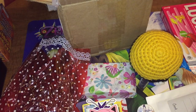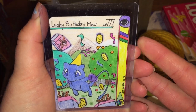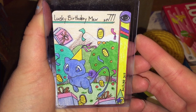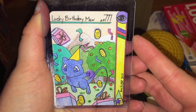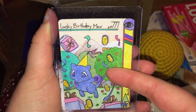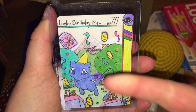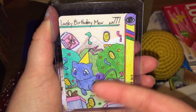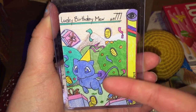I feel bad that I haven't been able to open this yet, but I've just been going through a lot. Oh my gosh, it's a lucky birthday Mew. That is so cute. I love this. Man, that is beautiful. And see, they have that shiny blue Mew in the new Shining Legends collection. So maybe we will try to open up some more of that and bring out our lucky birthday Mew in hopes that we'll pull this awesome Mew.